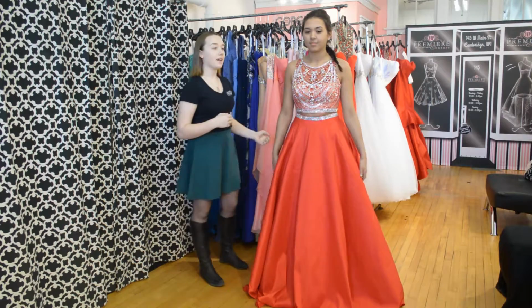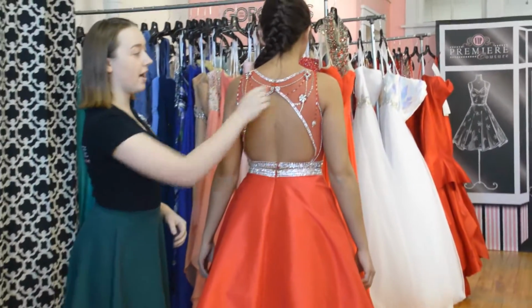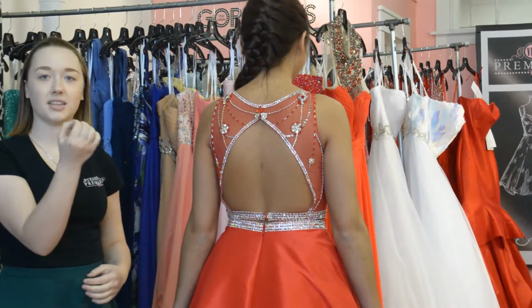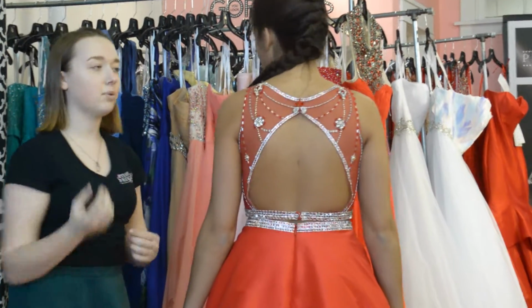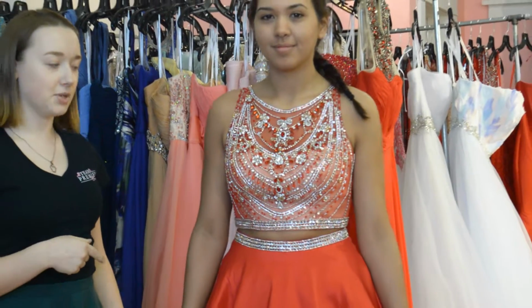And if you see the back, it's really, really cool. So you get this open keyhole back with little connector hooks, and then these giant gems that they attached. I don't know if you can see all this, and we can zoom in. It's got sequins, it's got pearls, it's got everything you could possibly want. Have you spin around to the front. And as an added note, this dress does have pockets on it, which is pretty awesome.